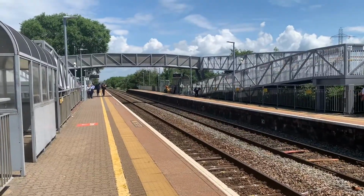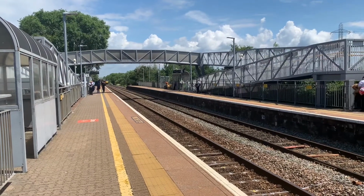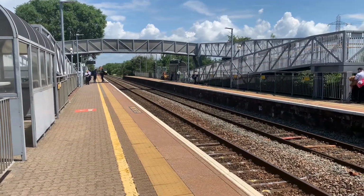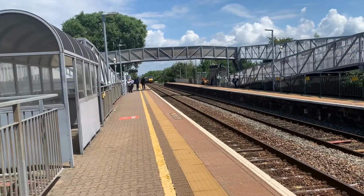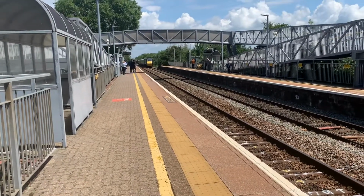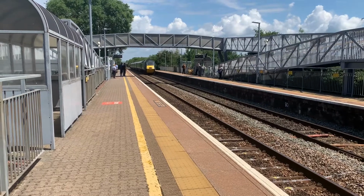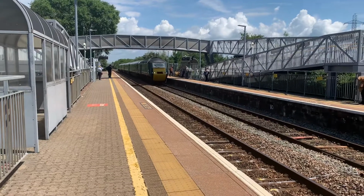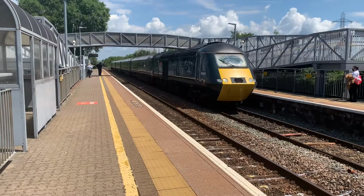Arriving in now is the 13:16 Great Western Railway service from Cardiff Central to Taunton. The front is 43.094.